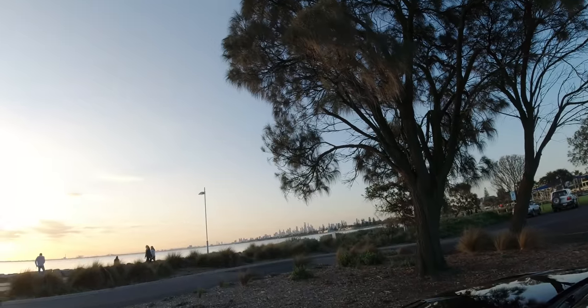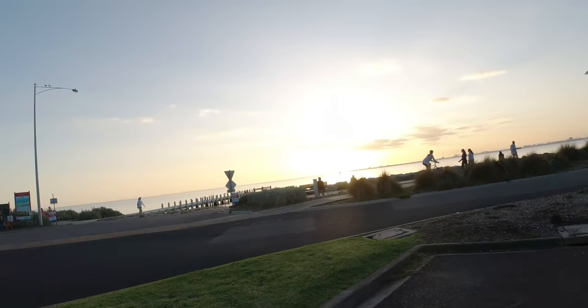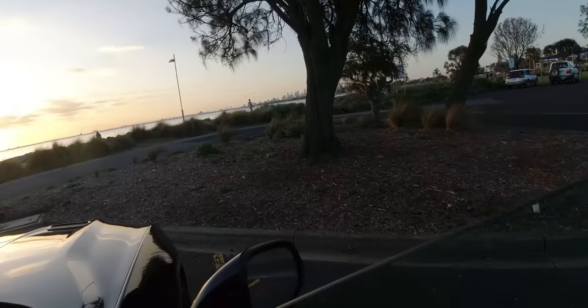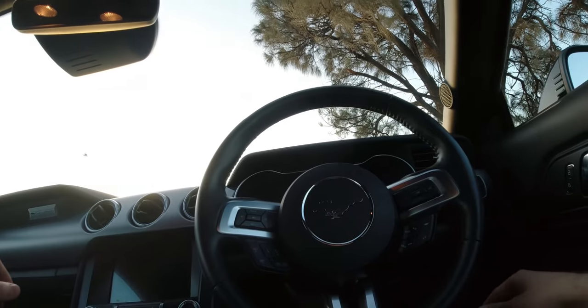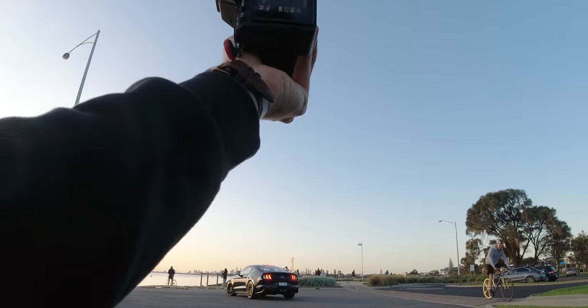Spot here. So you've got the whole city right there. I'm going to park the car just there, and I've got the 85mm at the moment, which is usually a pretty good lens to use at this spot. So let's try and move it into position. But because of COVID, a lot of people are out exercising. A lot of people.